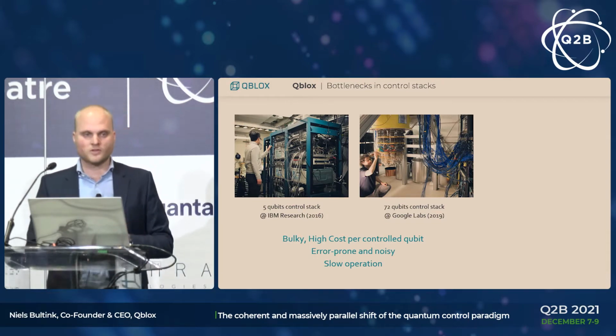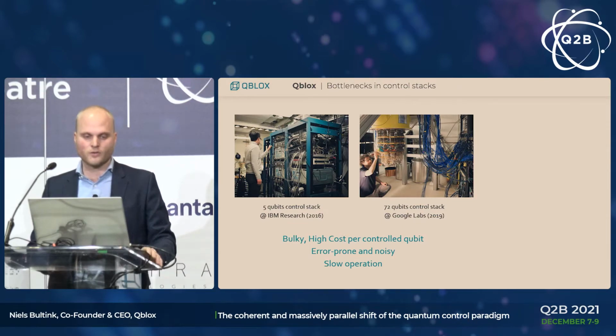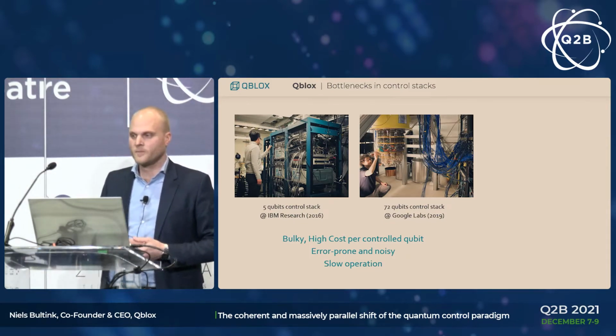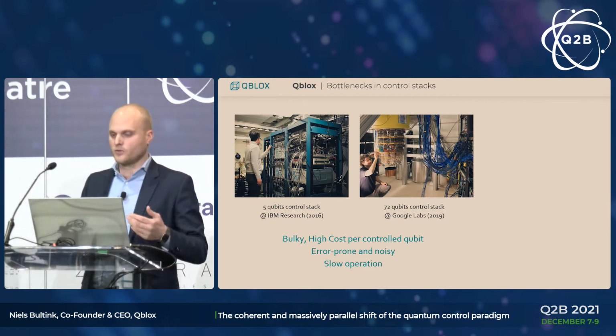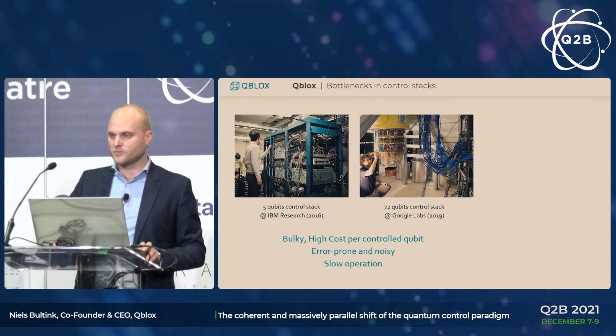So what does a control stack look like right now around the world? I think these pictures here are very recognizable, in this case from 2 major labs in 2016 and 2019, doing major breakthroughs. But the control stacks they use for it are actually not very scalable. They're quite bulky, with very high cost per qubit. They're very error prone, quite noisy, and quite slow to operate. So there's a lot of need to improve on these systems.